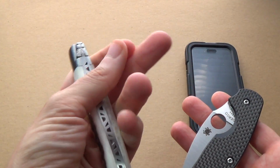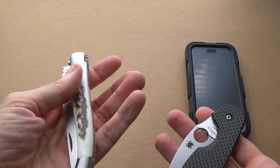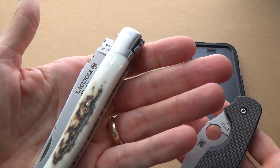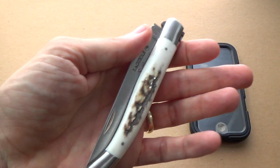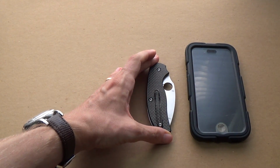It's just one of those everyday essentials. So if you want something more classy, a little bit more refined, go for a Laguiole or even an Opinel. And the Opinel and the Laguiole both have their roots in peasantry. They're farmers' knives originally. Especially the Laguiole, it's become kind of a luxury knife. So yeah, always carry a pocket knife, regardless.